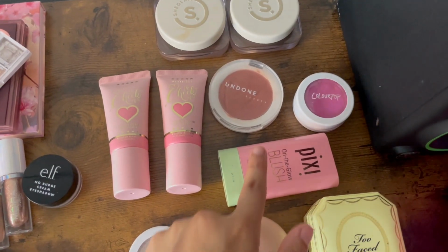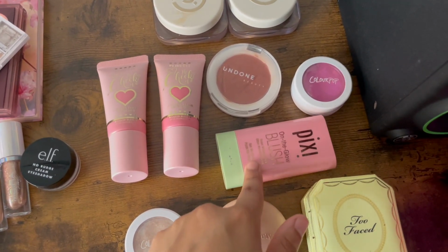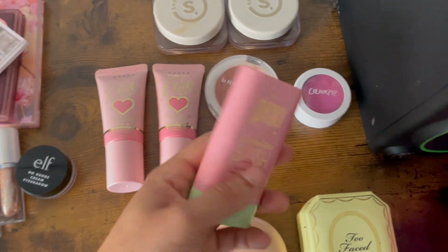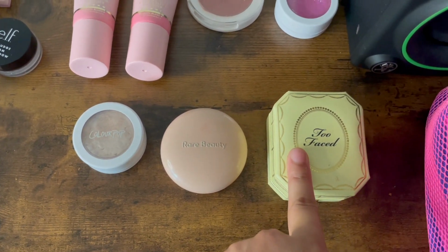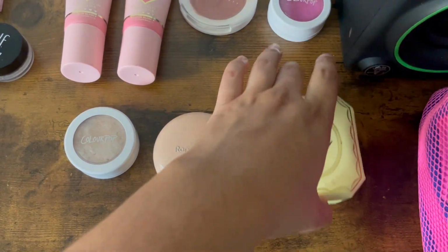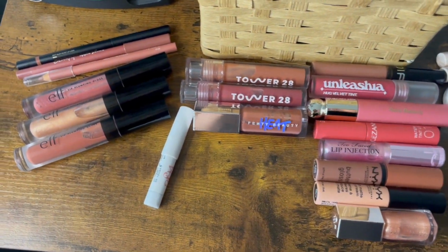Moving on to blush, I know for a fact this Pixi one is my most neglected. So I'm going to go ahead and pick her up. Out of all of these highlighters that I have, I know for a fact my Too Faced one is the most neglected. So these are all of the lip options.